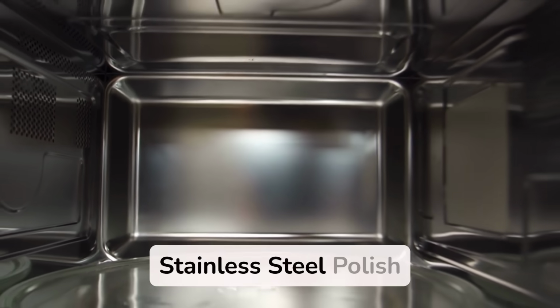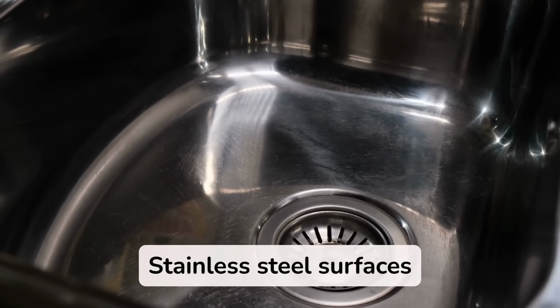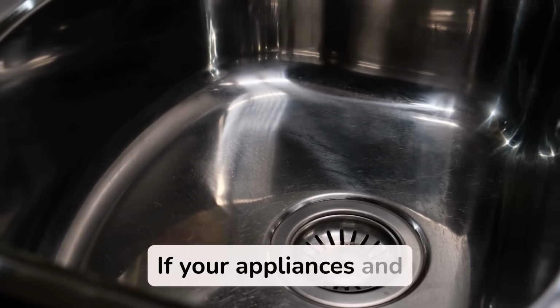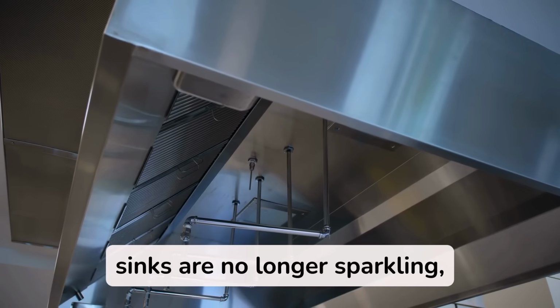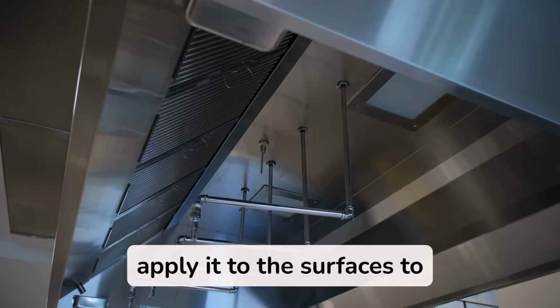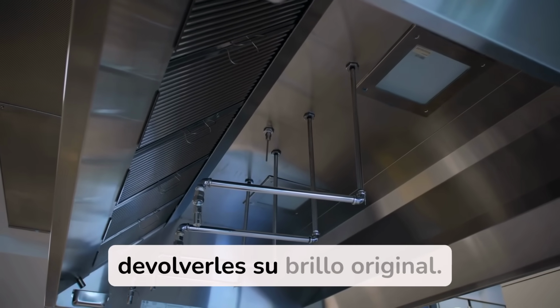19. Stainless steel polish. Stainless steel surfaces can lose their shine and become dull over time. If your appliances and sinks are no longer sparkling, mix baking soda and water together and apply it to the surfaces to restore their original shine.